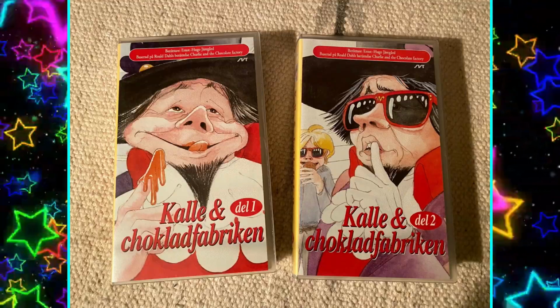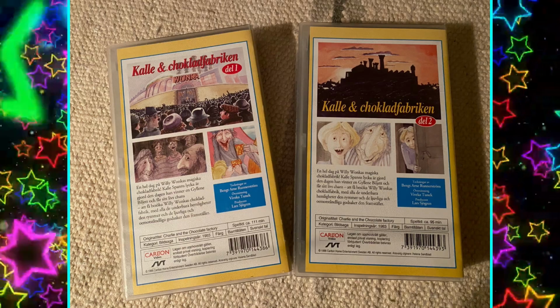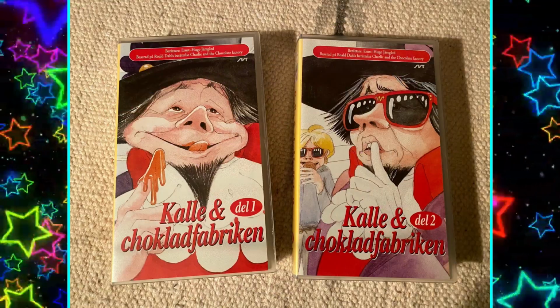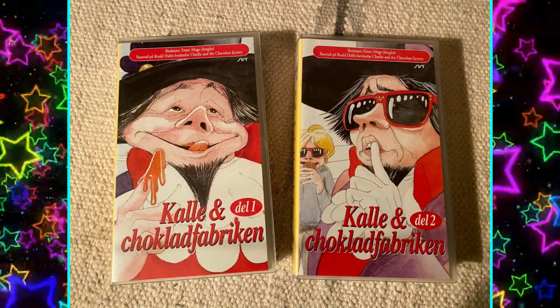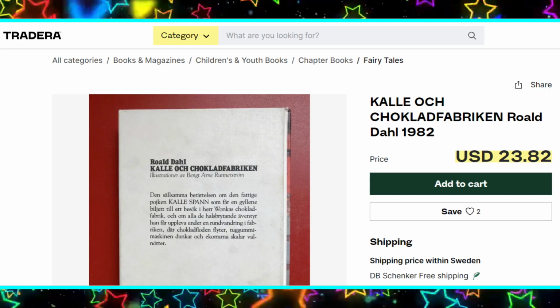VHS copies of the Swedish cartoon do exist, but they are extremely rare. And most of the time, the seller doesn't even ship it outside of Europe, despite the film largely being lost media, but whatever. What doesn't help is that because of the film's length, the VHS release is split up into 2 parts. If you really do want to own Swedish Wonka in your collection, I would just recommend getting one of the first Swedish edition books on sites like Tradera, since they're much more common.